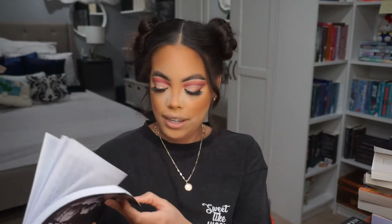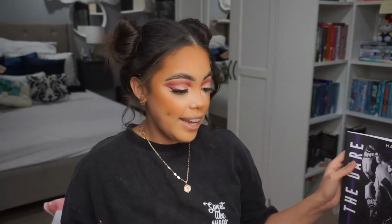I didn't realize that this book would be so short. Like, this only had like 125 pages. This is a really short read. Another book I really enjoyed. I gave this a 4-star.